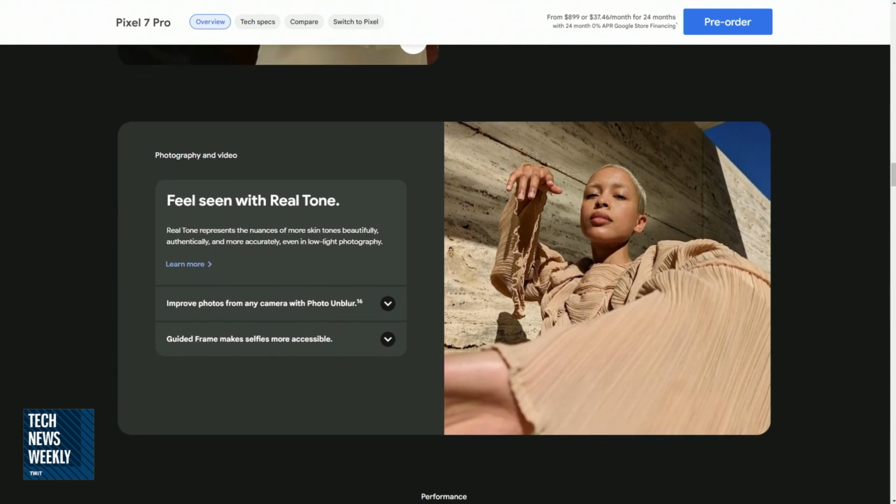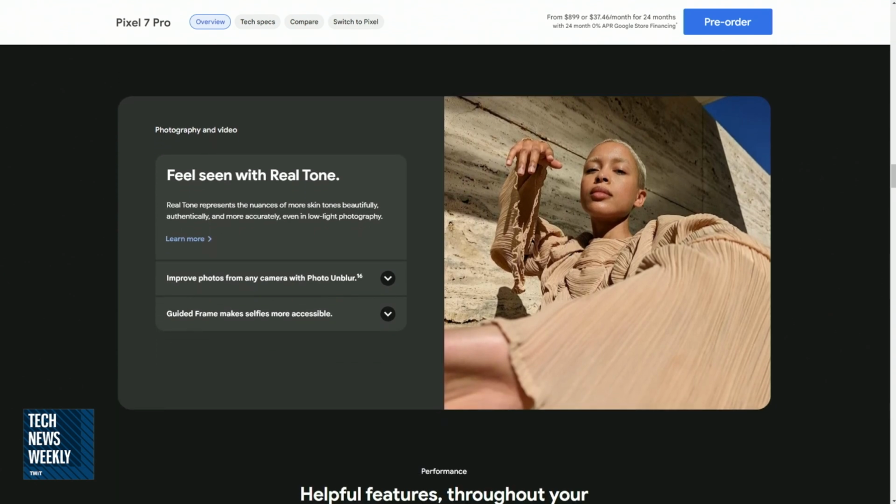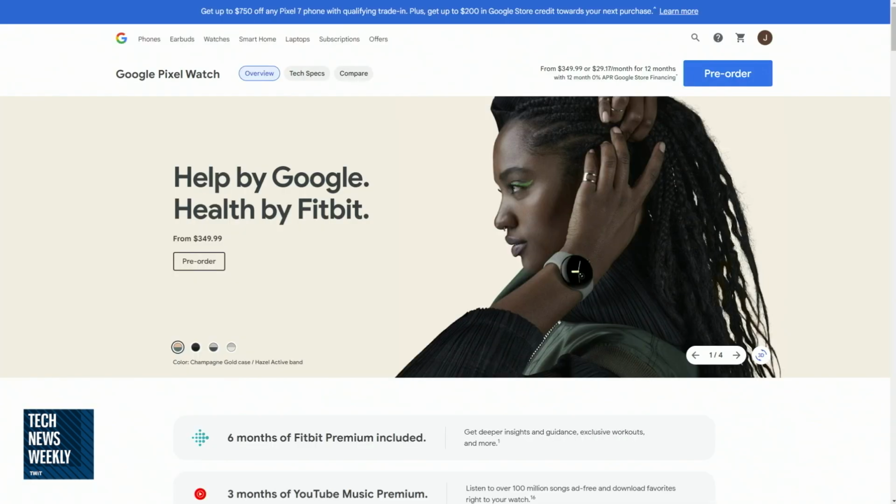The other thing that I'll mention is that the Pixel Watch, which you've heard a lot about for quite a while, is finally here. You can actually pre-order starting today. Prices start at $350. And it is the first true iteration of Google and Fitbit coming together. Of course, Google purchased Fitbit, and we wondered what Google was going to do after making that purchase.